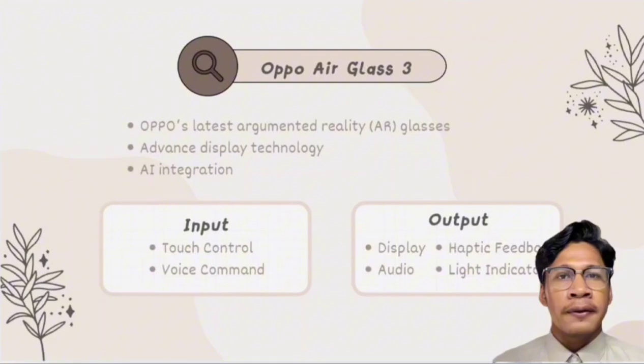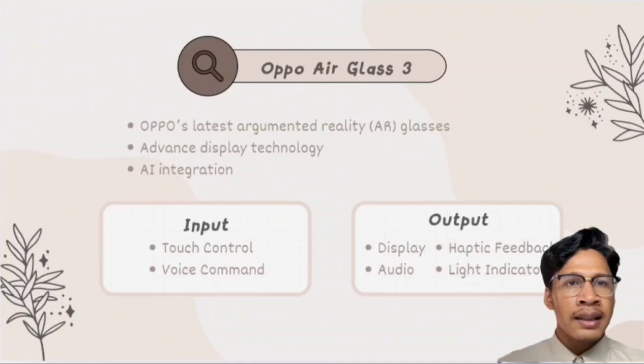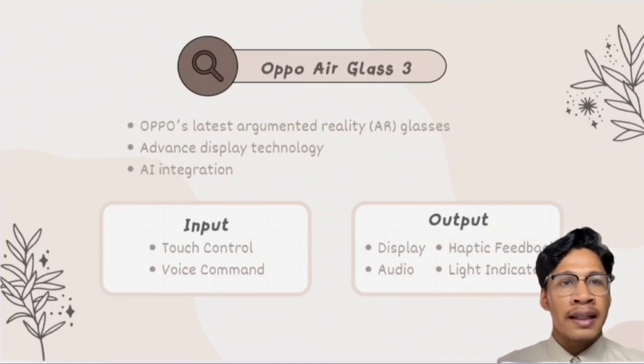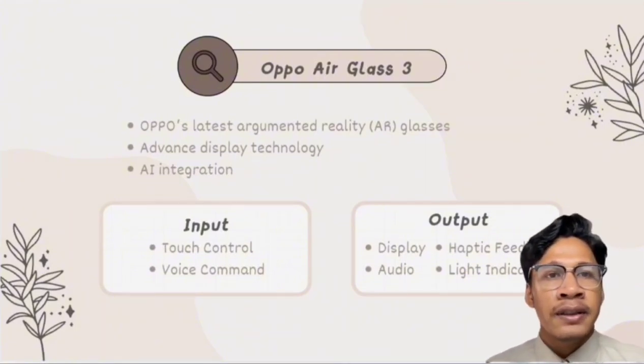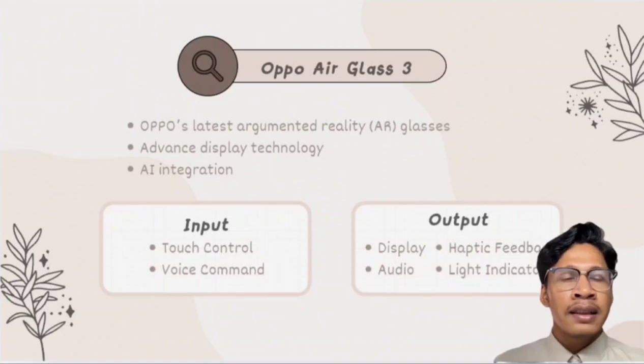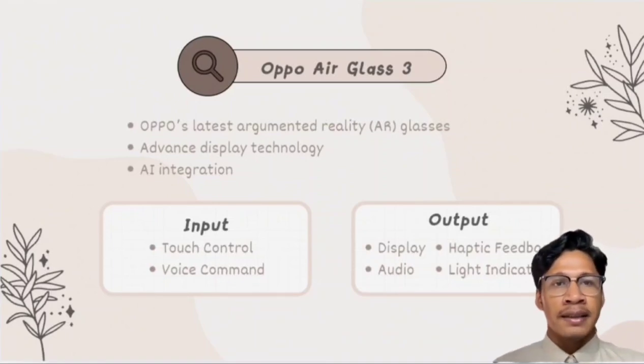For the output of Oppo Air Glass 3, it features a heads-up display that presents information right in front of your eyes. The glass also provides auditory feedback through the built-in AI assistant. Next, the glass also offers haptic feedback for a more immersive experience. And lastly, the glass uses light indicators to communicate different statuses.